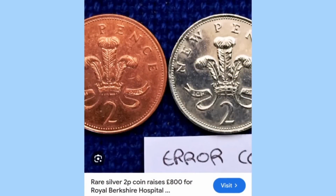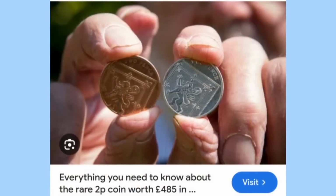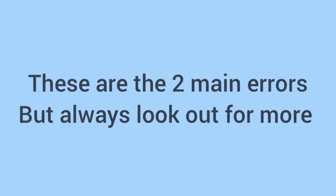The other error is the silver 2p. It's not actually silver, but it is a 2p minted onto a 10p coin blank. So it's got the silvery colour, but the 2p design. That one sold there, as you saw, for £800. This is a later version, which happened again with the use of the shield design. You can see there, again, this one sold for almost £500. These are very valuable coins, between £400 and £900 for these silver 2ps.